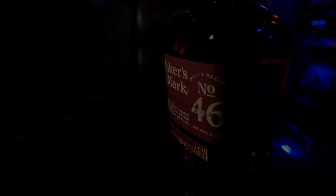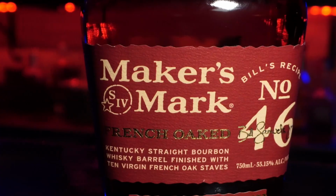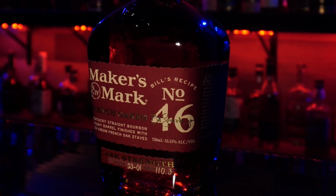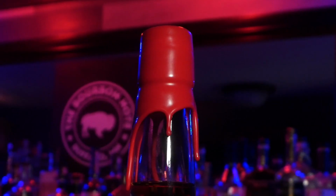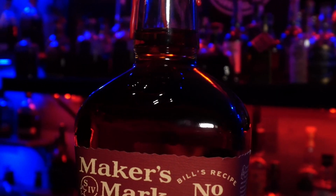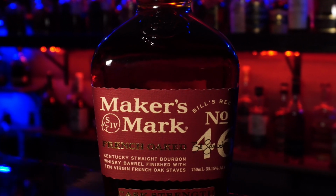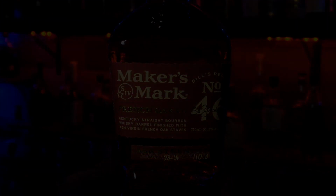All right, Ben, what's on the bar today? We have got the new Maker's 46 cask strength. First of all, it's the wrong shape and it's the wrong color. What's going on here? Yeah, so this is the new bottling of Maker's 46 cask strength.